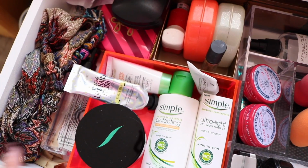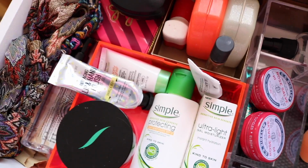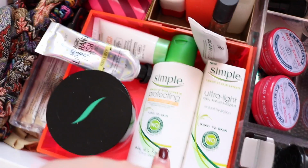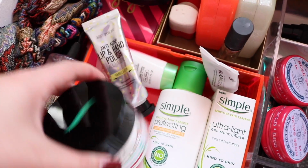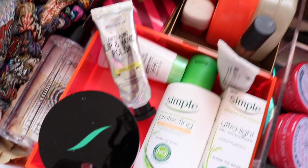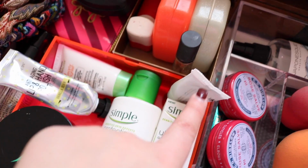This side of my vanity is definitely a little less makeup and a little bit more skincare, miscellaneous stuff. Starting off, I have a backup of my Simple Moisturizer as well as the Daytime Moisturizer with sunscreen I reach for sometimes. I have the Sephora Purifying and Mattifying Mud Mask, which I recently got for Christmas and I'm still trying out. A lip scrub, another little moisturizer, a little Glam Glow sample.